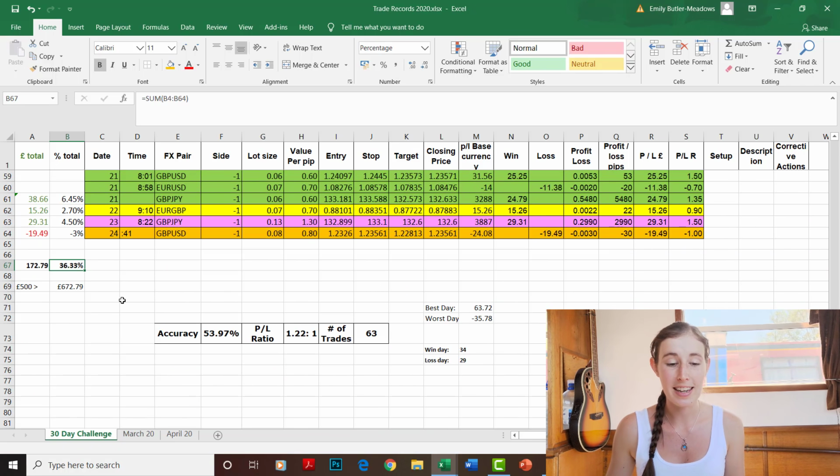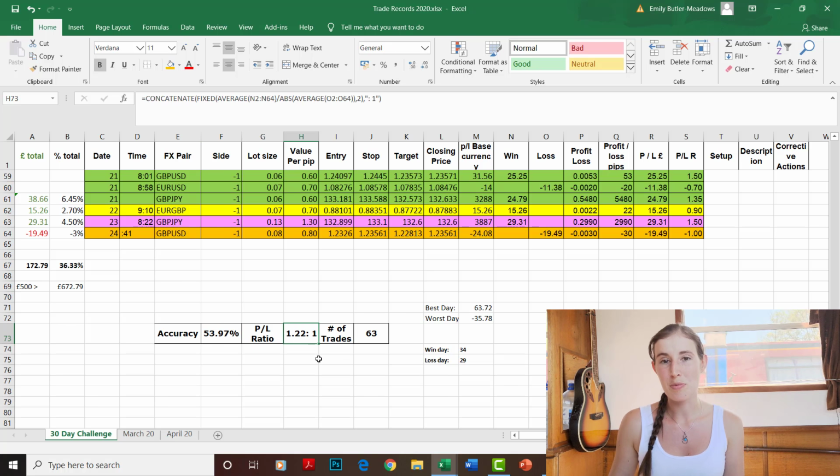From the whole 30 days, I have actually made just over 36% on my account. As you can see here at the bottom, I've taken 63 trades in total, 34 wins, 29 losers. My best win day was £63.72, and my worst day was minus £35.78. Out of those 63 trades, I've managed to keep a just under 54% accuracy, so obviously I've got room for improvement there. And then the profit loss ratio 1.2 to 1, and again I've got room for improvement.